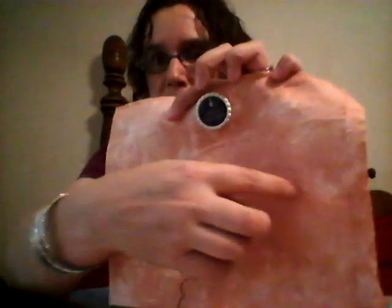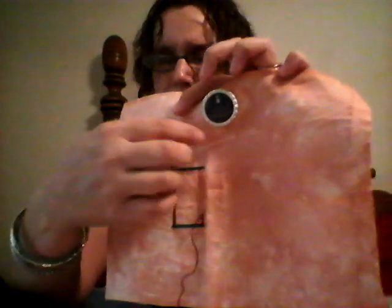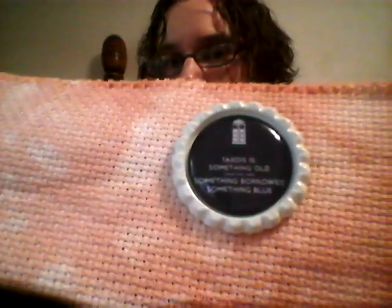Anyway, so there's the fabric and the start of the TARDIS, but it's just a TARDIS, and it says something old, something new, something borrowed, something blue. That is what my needle minder says, and that's by Minding My Minders. So that's all my starts for the last couple weeks.